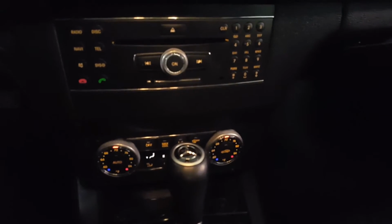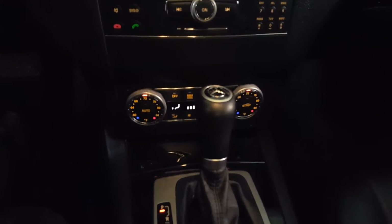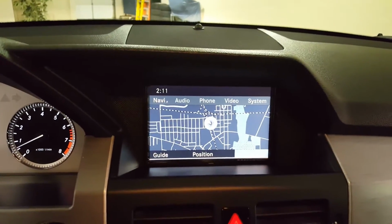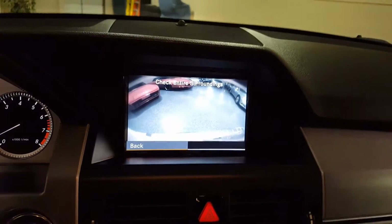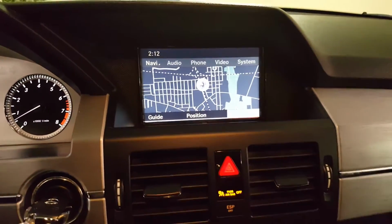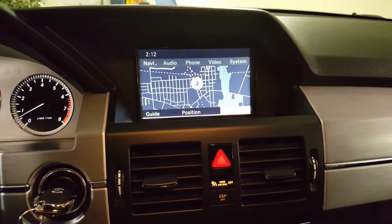Has a left and right temperature control for the automatic climate control. Surround sound, premium sound system, satellite navigation, has backup camera, naturally it has Bluetooth, and it has satellite radio as well.